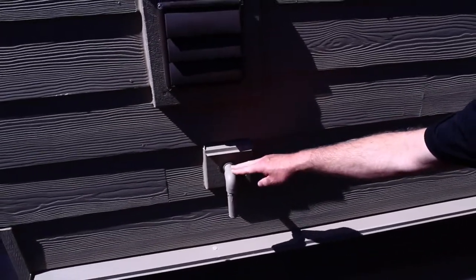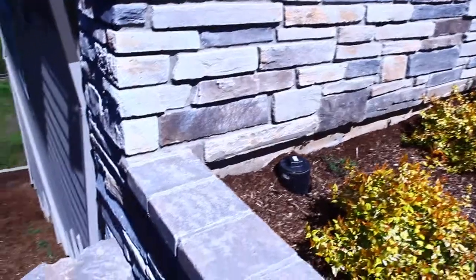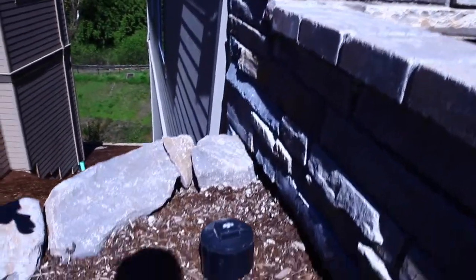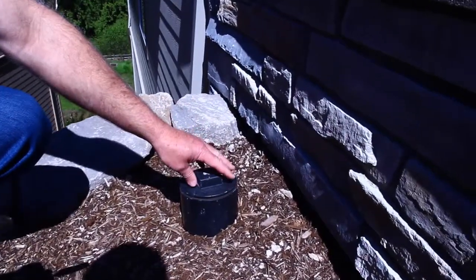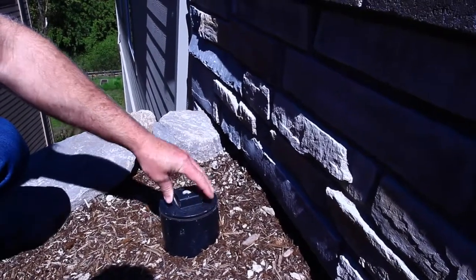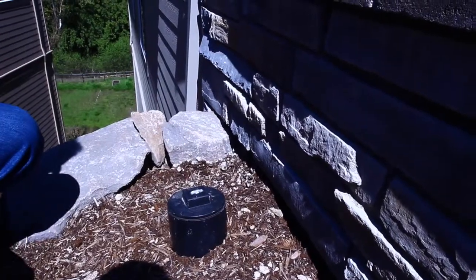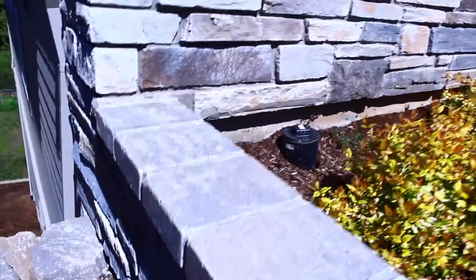These are condensation pipes. It is not uncommon to see water dripping from this drainage pipe. These black-capped pipes are sewer cleanouts. These provide easy access for your plumber or for the homeowner to clean out any blockage. Please keep these caps on at all times, and avoid hitting them with any lawn or garden tools or lawnmowers.